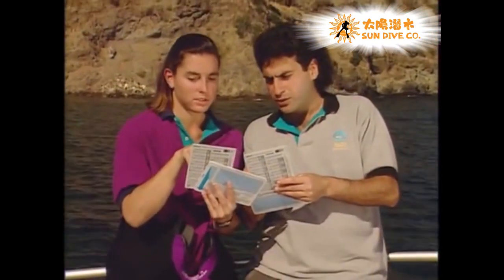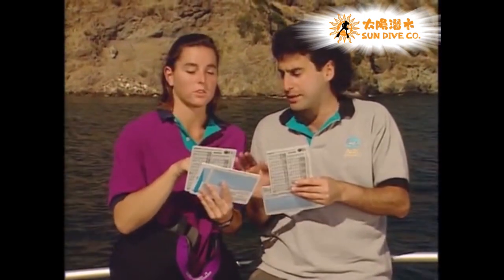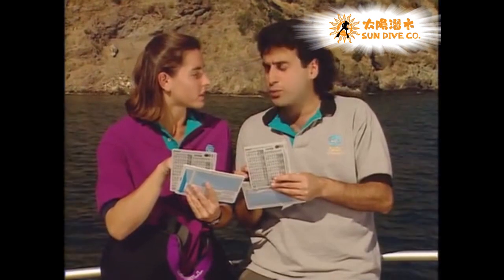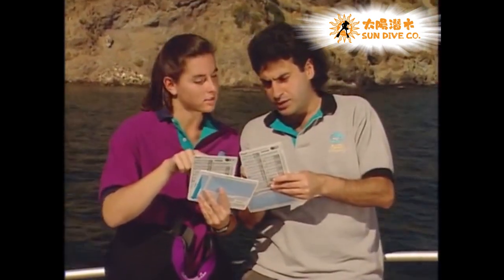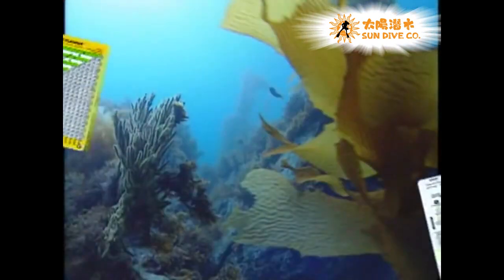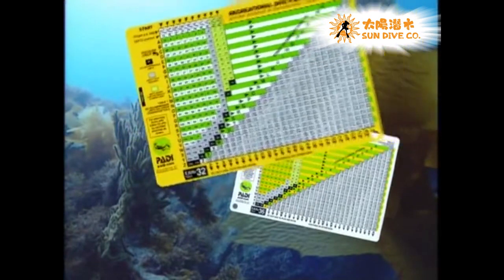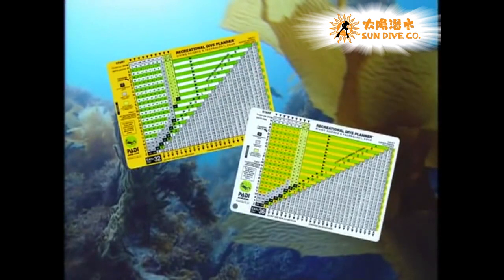After running through the examples in the Enriched Air Diver manual, you'll find this fairly easy because you're using the RDP the same way you always have, except you use EADs in place of the actual depth for planning. But to make things even easier, there are two special RDPs, one for Enriched Air 32 and one for Enriched Air 36, which are the two most popular blends.